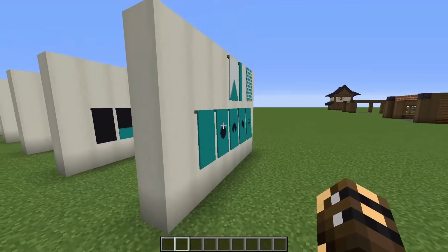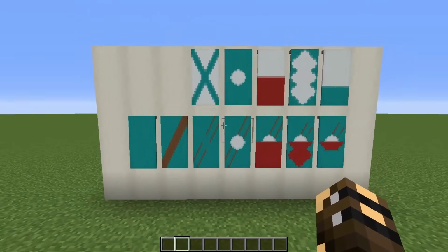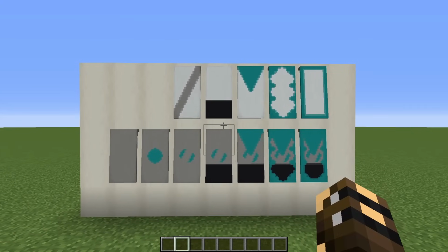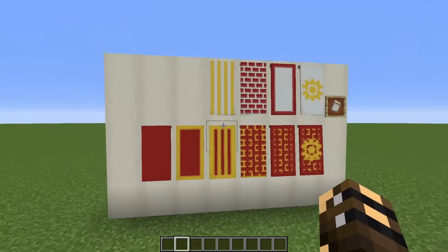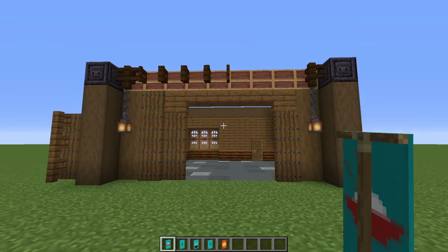So these first 2, just make 1 each of those. Make 1 of our little rice or noodle bowl right here. And for the next one, once again, this was more like a ramen bowl. Just make 1 of those. And then for this one here, we're going to make 2 of these. And now we can place our banners.